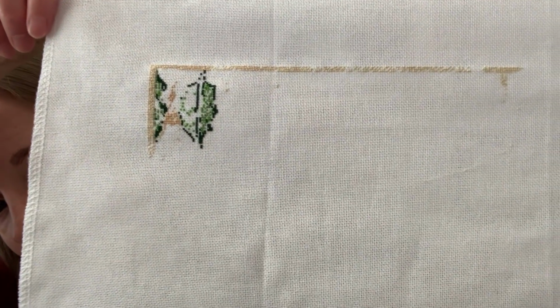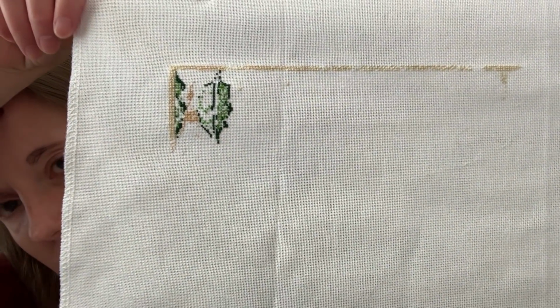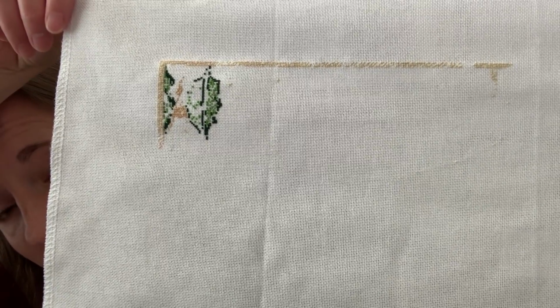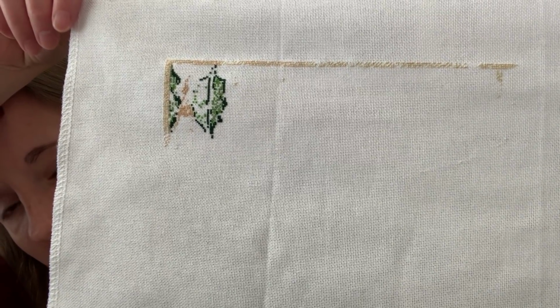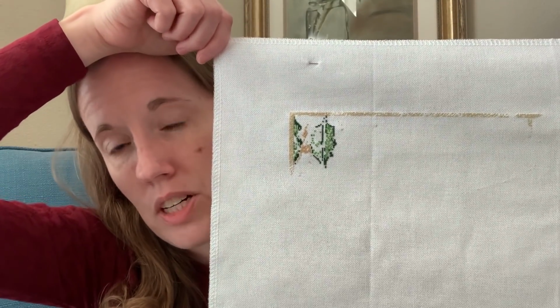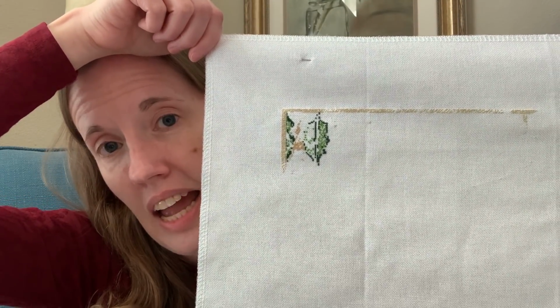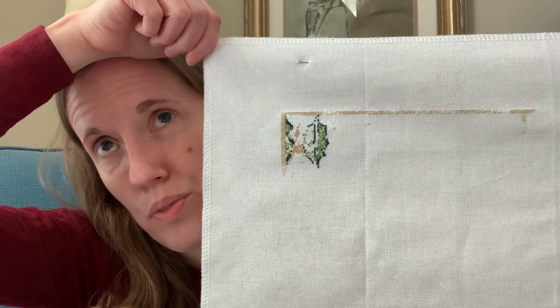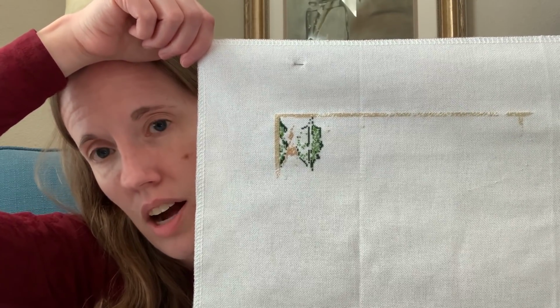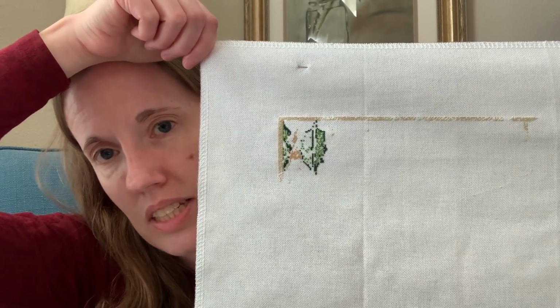This is 28 count even weave by Artiste, the Hobby Lobby brand by Zweigart, and I love it. It's just white. I was waiting for some 28 count mushroom Lugana, and it didn't come in time. It's hopefully going to come sometime this week, but that was too late, and I didn't want to push this start off. So I went ahead and started on this white that I had in my stash.